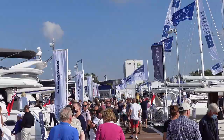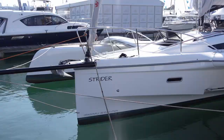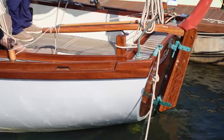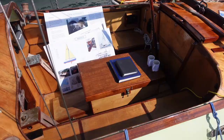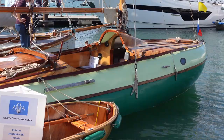Now, the show has a 50-50 split between sailboats and motorboats, with only a handful of multi-hulls at the show. There were also a surprising amount of small sailboats under 26 foot, which I quite liked. One in particular that caught my eye was the Atlanta 26. It has twin centerboards and a retractable rudder and a narrow beam that made this one of the earliest trailable cruising yachts of this size.